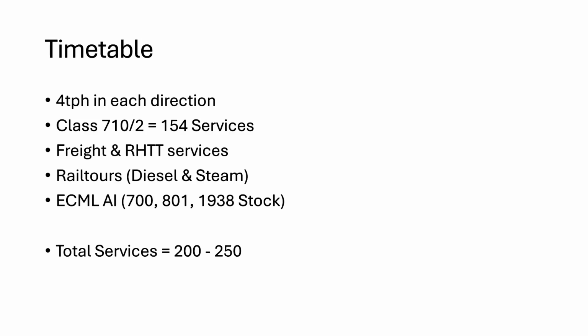So I'm reckoning that we can expect a total service count of around 200 to 250, more towards the 200 sort of range, with the freight services and the rail tours. It could be 190 something, we'll see, but I'm reckoning around that sort of ballpark.